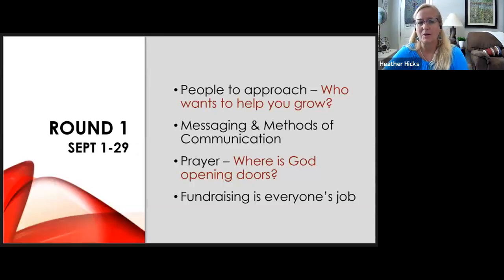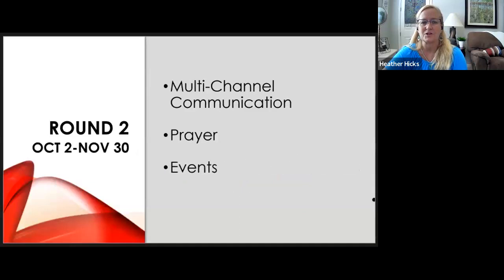So think about what you want to be working on in round one. Messaging. How are you going to engage prayer in that? How do you help people understand? Part of the rule of round one is to say, fundraising is everyone's job, not just you as an executive director. Who's everyone? Who needs to be a part of this idea of raising up new donors across your organization? Some of you might be doing events, some of you might be doing face-to-face. It can look different, but the planning is still important. So who, what, and when in each of these different sections.